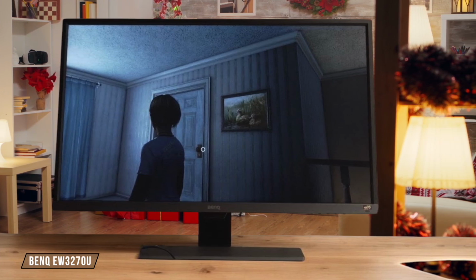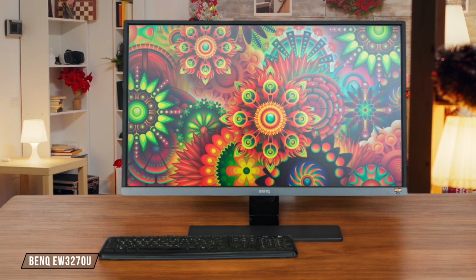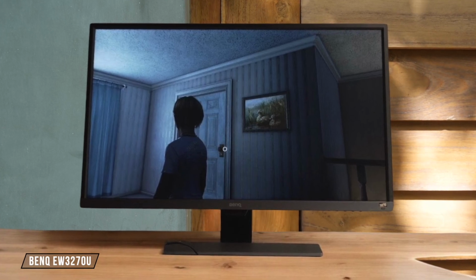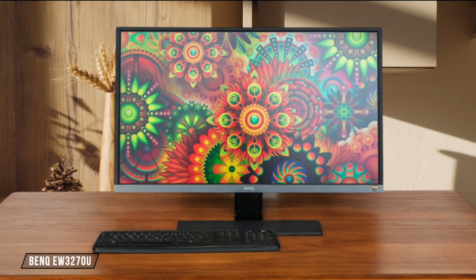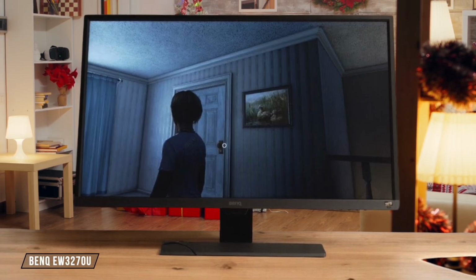The BenQ EW3270U's VA panel delivers a solid 3000:1 contrast ratio and 95% DCI-P3 coverage, but during testing, I found its actual brightness fell short of the rated 300 nits, measuring only 228 nits in sRGB mode. The color accuracy is quite good out of the box, with excellent grayscale handling, particularly in darker scenes. 7 out of 10.